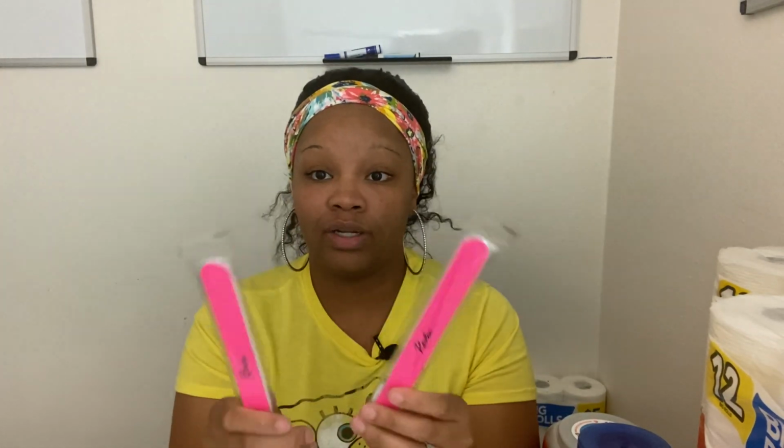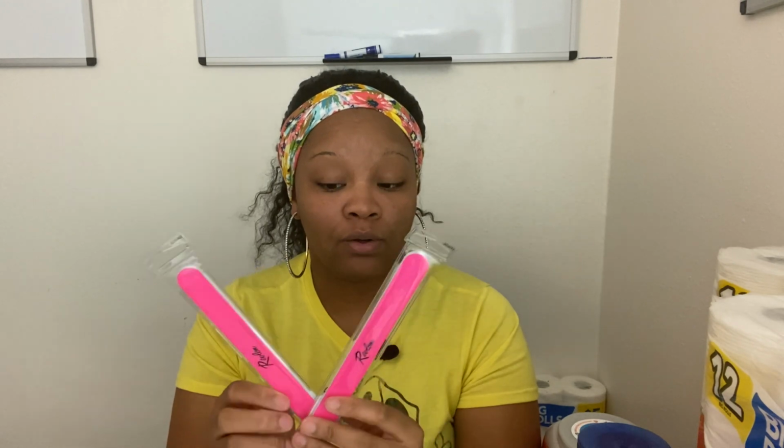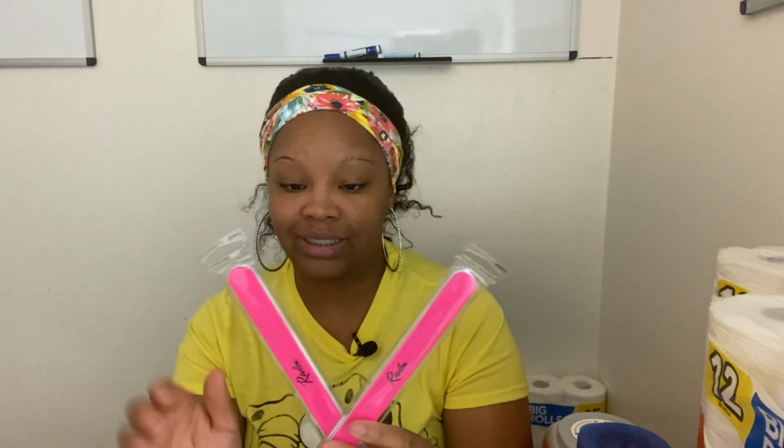So with the Revlon nail filers here, these are priced online at Walgreens for $1.69. The deal is when you buy 2, you will receive $3 in Walgreens cash. So you will purchase 2 at $1.69, and that will bring your total to $3.38. Since you purchased 2, you will get back that $3 in Walgreens cash, making your total for both just 38 cents, or it makes these 19 cents each. So this is a really nice and easy, cheap deal to do, especially if you need some nail filers.